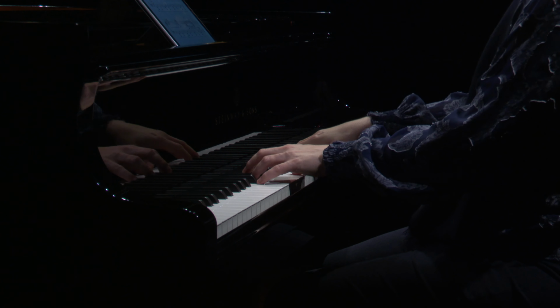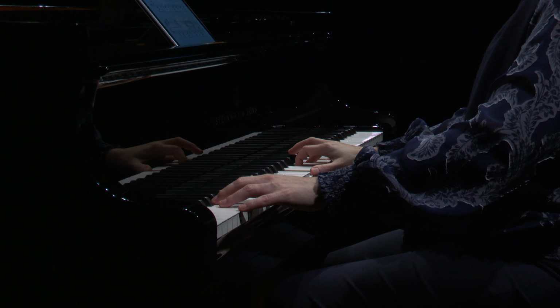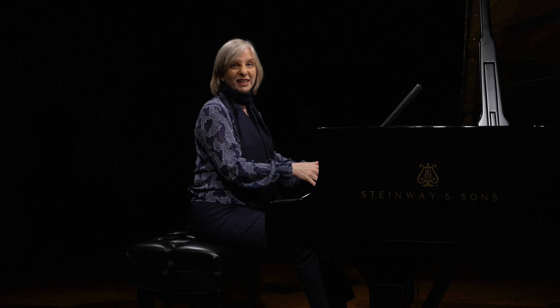Maybe put the una corda for the pianissimo. Because now they're inside.